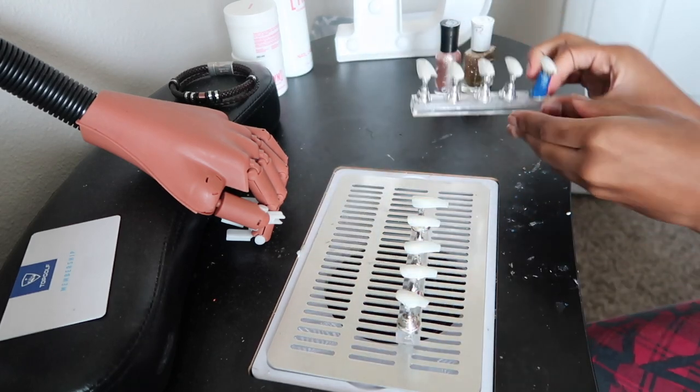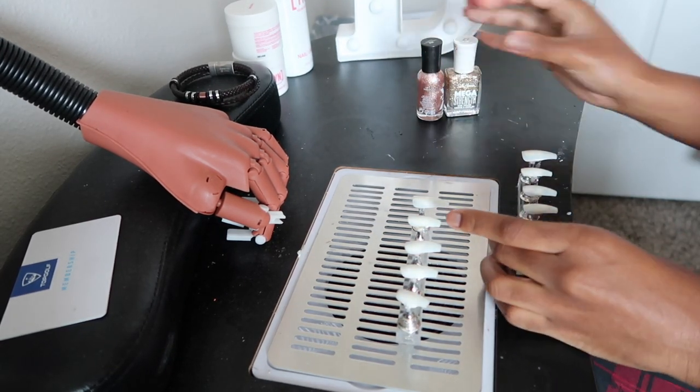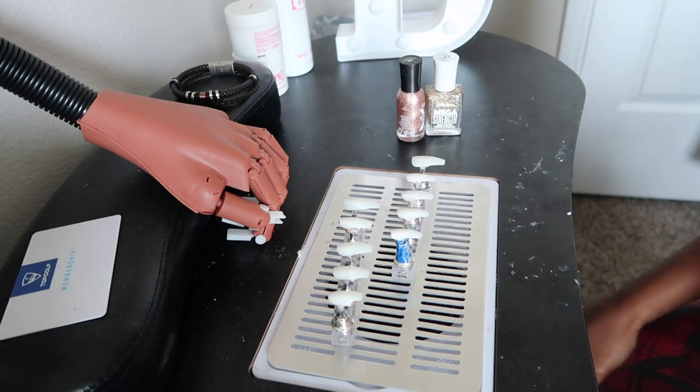So we're not doing anything fancy with this nail set, you guys. She just wants these two and we'll do like a mixture of it. I'll just let you guys watch me do that.